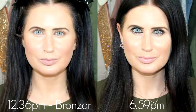The bronzer, the Glam Bronze, I can still see, again, my face is lovely and bronzed and dewy. This hasn't oxidized. I don't look orange. I'm really liking this, considering there's only one shade of this. They've really formulated the colour of this well to suit anyone. And I think you can build this as well if you wanted a more intense bronze shade.